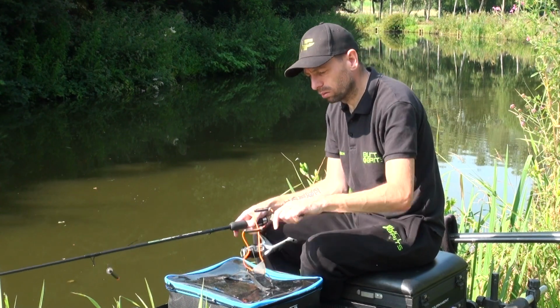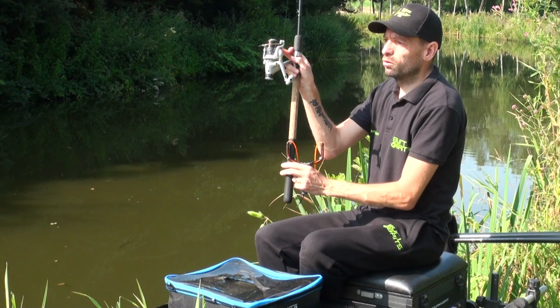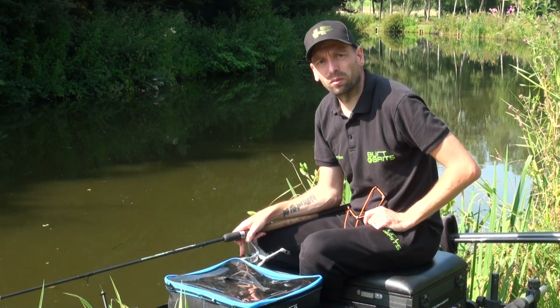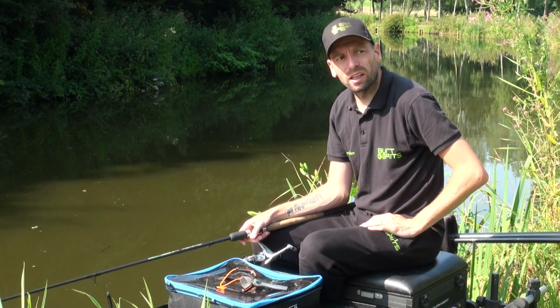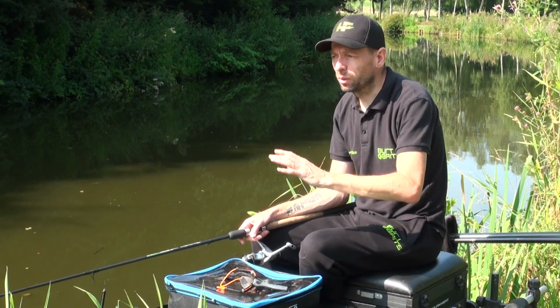But before I cast out, feed, everything's ready, cast out, boom, off it goes, it lands, and hopefully you get that fish pretty much as it hits the water. As you can see from that process, you get into a rhythm and it makes it a bit easier, but it's really, really important that you keep that feed going in.